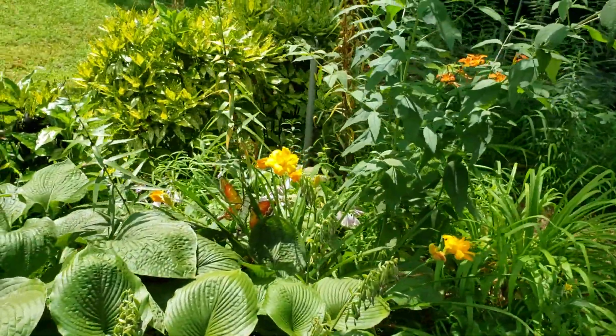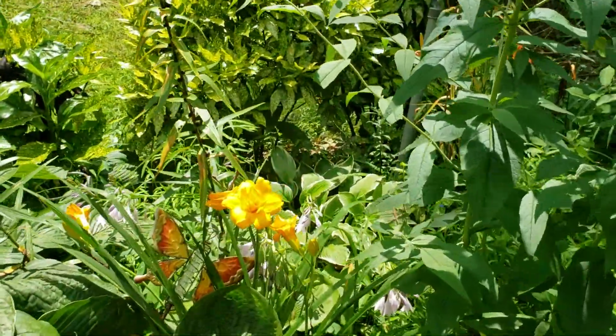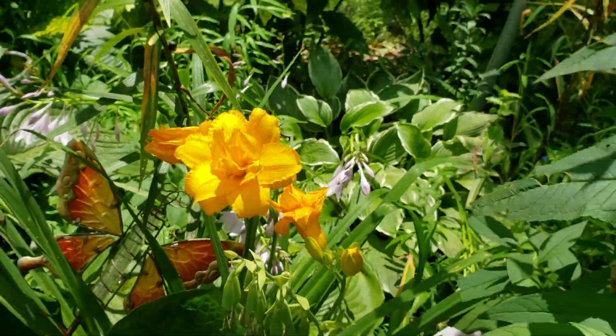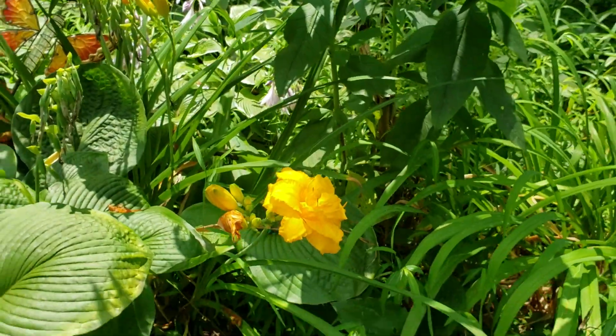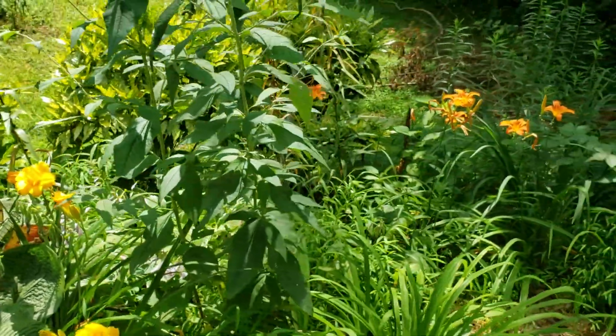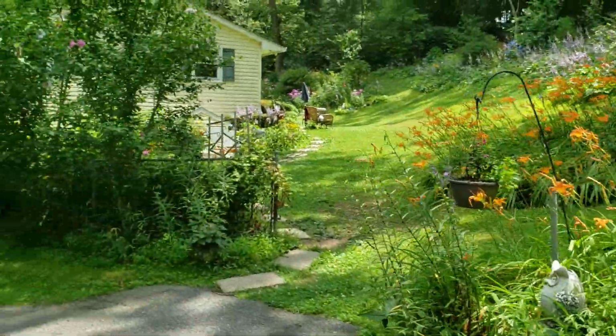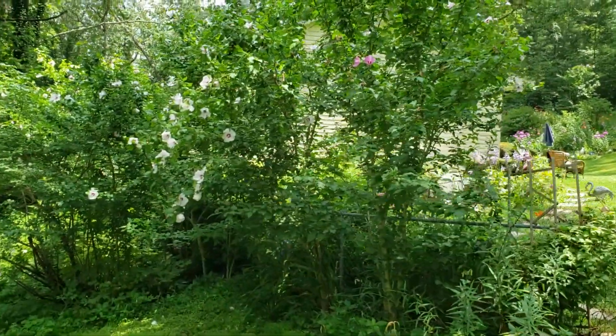And over here we have some of these that are also doubles. There's another one of them doubles. And so that is about it for this side of the yard. I guess it's worth just having a quick look.